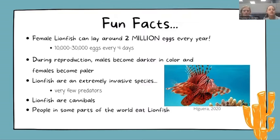So lionfish, they're a very invasive species. They're known to have very few predators. They're so invasive considering how many fish are reproduced every year. There is some research going on now with scientists trying to provoke certain types of sharks to actually eat lionfish, so they won't be everywhere anymore.